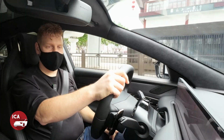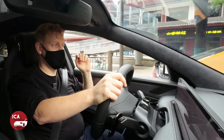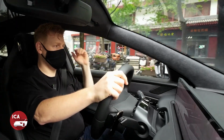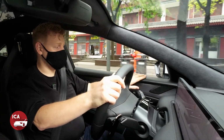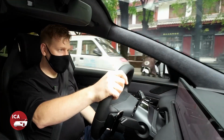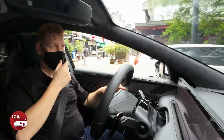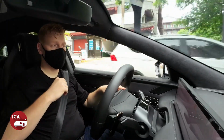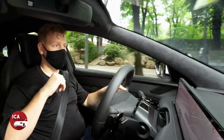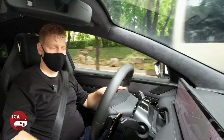What you also get is really nice suede microfiber lining all around the upper edges of the car, and the leather is everywhere. It's on the door here, it's on the dashboard, on the top, on the door pockets, on the seats. The seats themselves are massage function equipped, as well as heated and ventilated, and the 2 outer seats in the back have heating function as well.